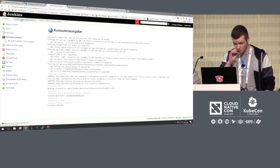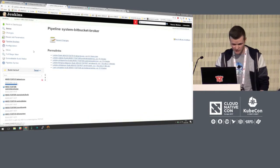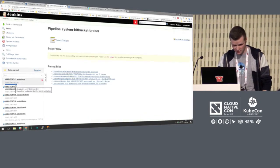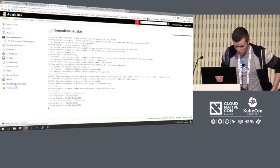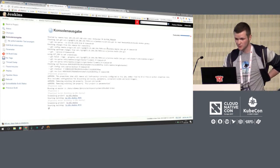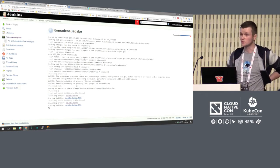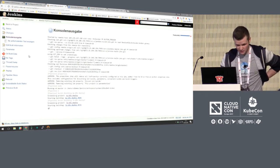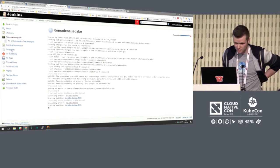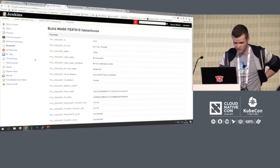Here's the job that will get a notification when that thing is finished. And here you see that the Jenkins job is started. On top you see a button is triggered, and the middleware deployment is already finished, and the front-end deployment has started. So let's see what parameters we provide to our Jenkins job.